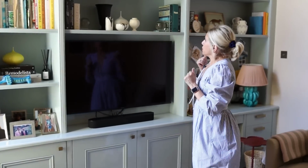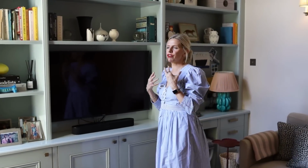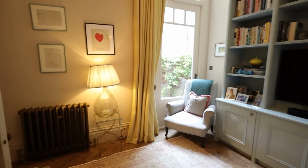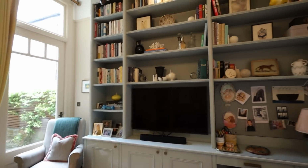And I replaced the chimney breast with this enormous built-in unit. I wanted to create a focal point. There's no fireplace or natural focal point in this room. I knew it wanted to be a TV room, and there are lots of very clever ways to hide TVs, but sometimes I just think, we're a family, we watch TV, let's just own it and put it in a lovely piece of joinery.